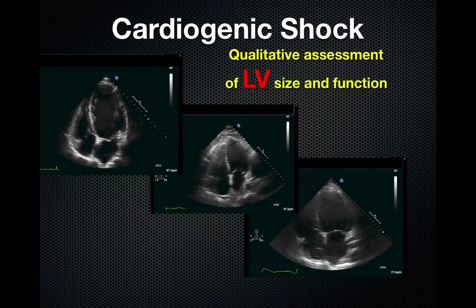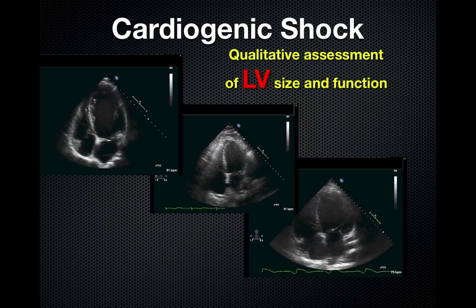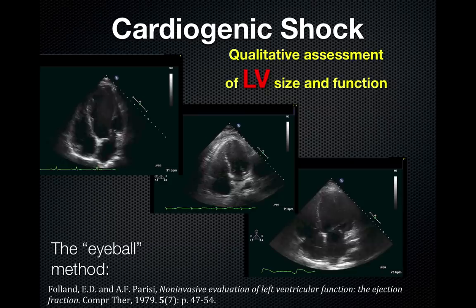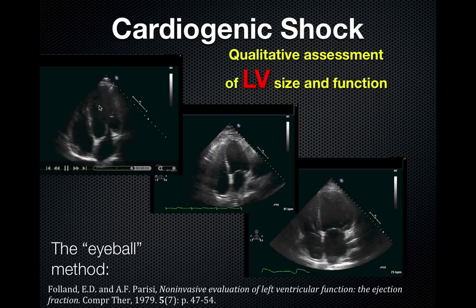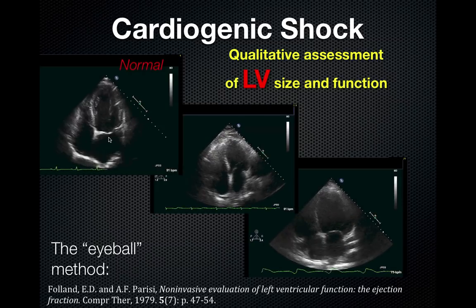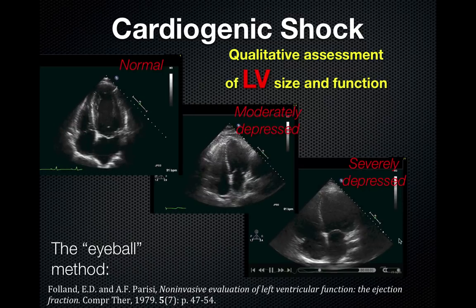So let's focus on the pump first. When we're thinking about cardiogenic shock, we can evaluate the left ventricle size and function qualitatively. And the eyeball method has been well documented as being very, very accurate when you compare it to quantitative methods. So here we have a normal left ventricular function where you see the walls thickening and coming towards the midline, as compared to a moderately depressed and a severely depressed left ventricle.